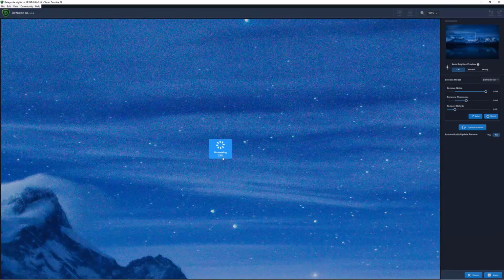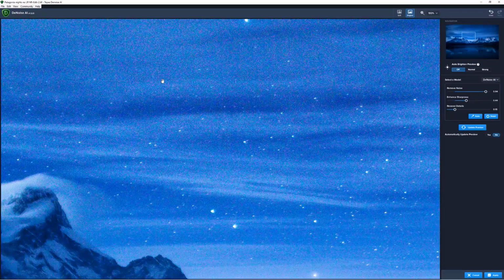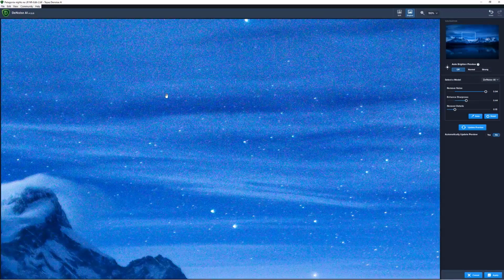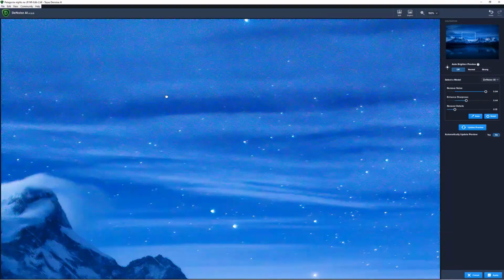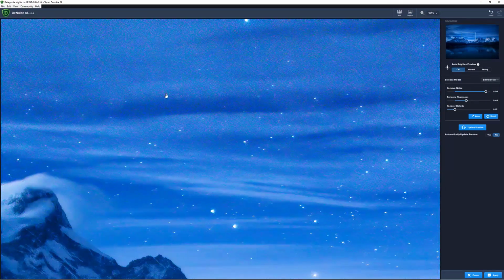I'm going to update this once more. Okay, so again, down here it looks pretty good. There's some strange artifacts along the mountains, but again, this top part of the sky really does not look very good at all. It smoothed out noise, but it certainly didn't remove it. I don't know if it looks worse, but it really doesn't look better. It just looks like smoother color noise. So that's really not a very impressive result at all.